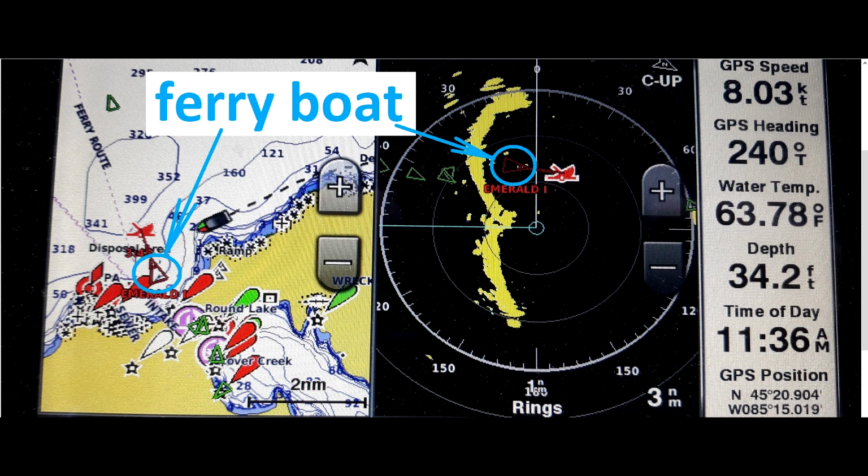If you look closely at that red triangle on the right side of the screen, you can see just a trace of yellow. That yellow is the result of my radar beam hitting the ferry boat and bouncing back to my radar. So the radar can see the contour of the shoreline, and in the same way, it can see the location of the ferry boat out in front of me. The red triangle-shaped AIS return and the yellow, which you can see inside of the triangle, are both independently confirming the location of that ferry boat.